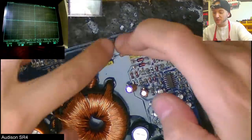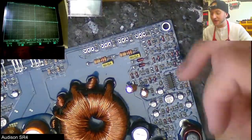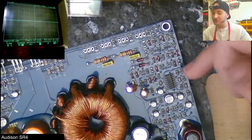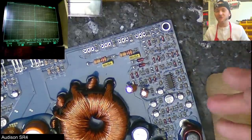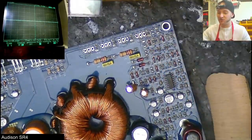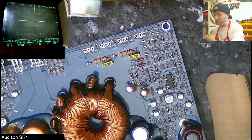Just for clarification, when these MOSFETs died, they can sometimes damage the drive circuit. However, they can't physically damage the origin of this PWM frequency. So this ridiculously high frequency is not a result of the MOSFETs dying and damaging the circuit. The reason that these MOSFETs died is because of this control circuit failure and the switching frequency going way too high.